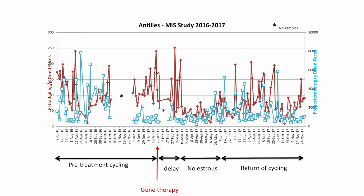And then you see very significant suppression of cycling and of sex steroids for about 60 days. And then you see they resume cycling. And so we're both excited about the results and also puzzled as to why they return to cycling.